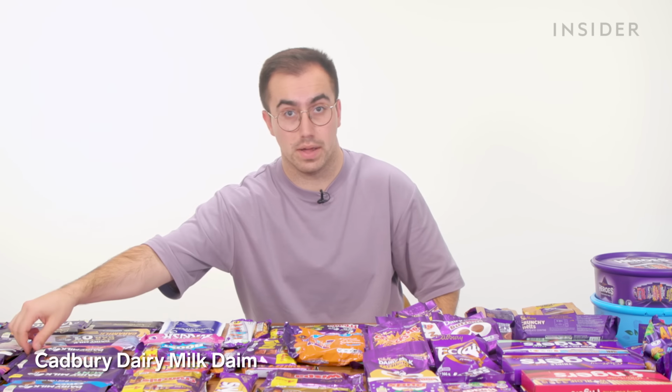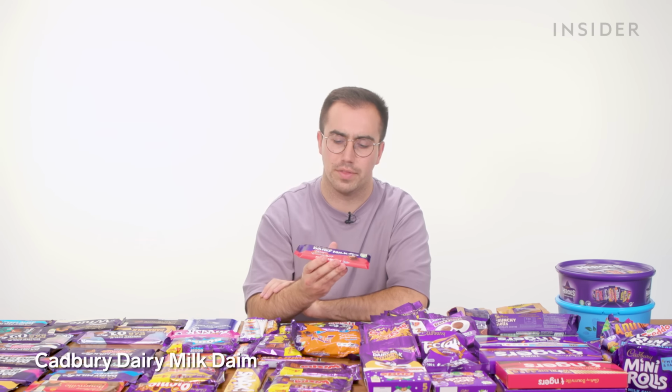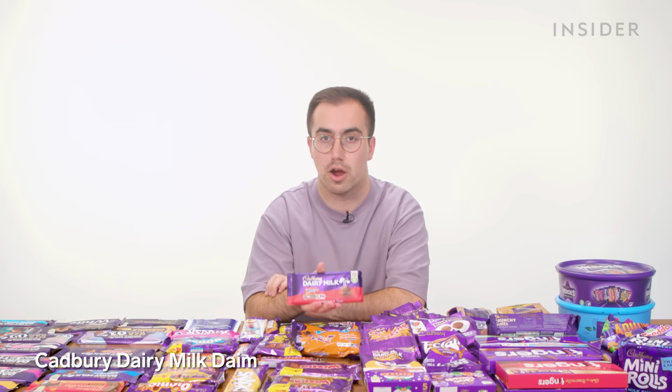Then we have a Dairy Milk Dime bar. Dime is another chocolate bar which Dairy Milk has kind of collabed with. I think it's like a very thin, brittle almond caramel bar with a little bit of chocolate on the outside. My granddad really used to like Dime.